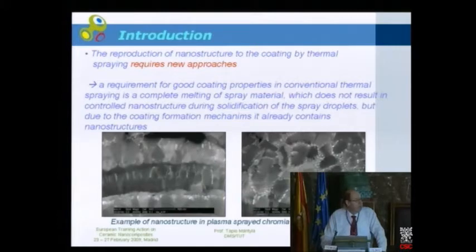And when we are melting a nanostructured material, then we are losing the nanostructure. And the melt doesn't have a memory in this sense, and that's a critical issue when we're trying to produce these nanostructured coatings by thermal spraying.